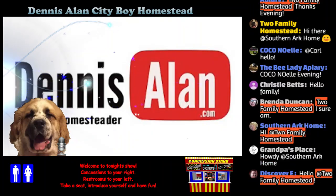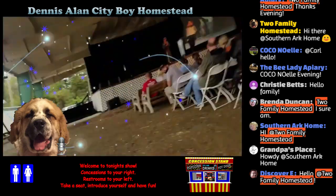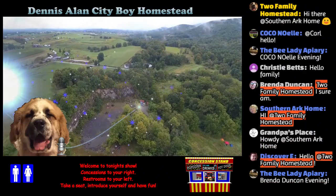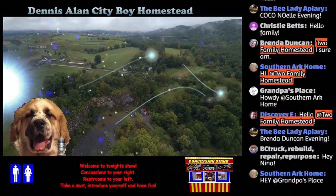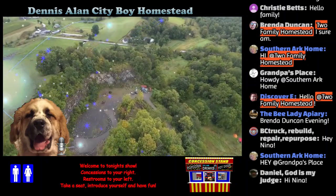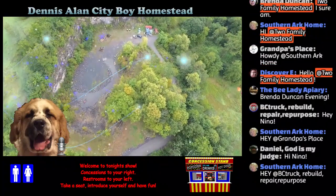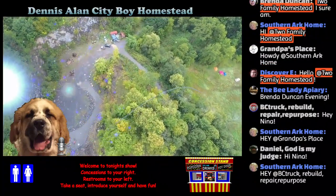Doug and Stacy gave him a nod. Dennis Allen. If you guys watch YouTube, you might want to check out his channel. Look at him smile. Right in the middle, aerial shots as well. Just an aerial view of his quarry. So pretty much, see right there in the middle.